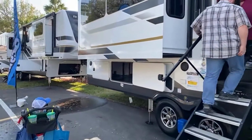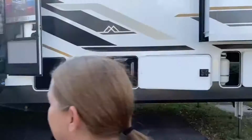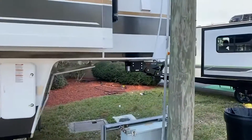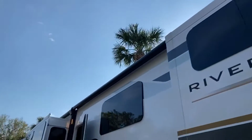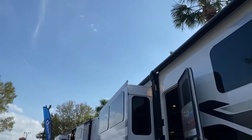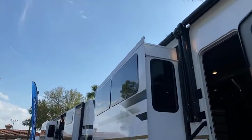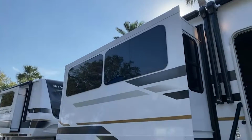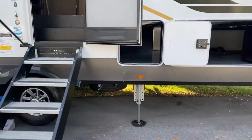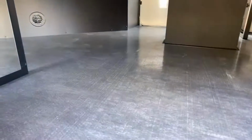Okay, so from an awning standpoint, we're going to start back here in the front. You've got an awning that starts right there, and it goes all the way past the door, and then another one starts just next to that, and goes all the way to the very rear. All right, you have frameless windows. Okay, 6-point auto level system, which you can see there. Everything is slam latches, heated underbelly.